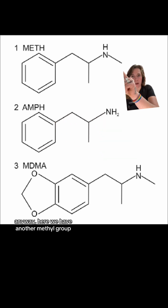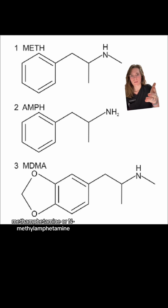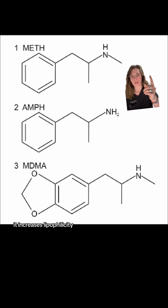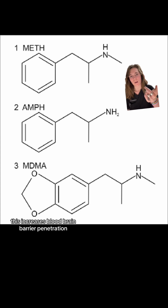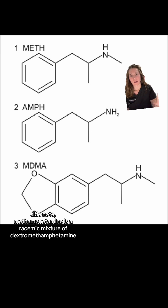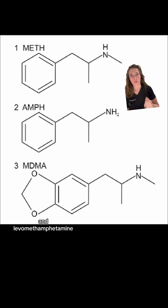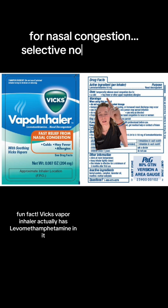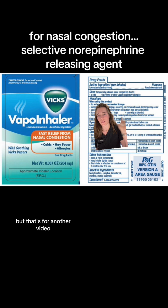Anyway, here we have another methyl group, methamphetamine, or N-methylamphetamine. This extra carbon causes it to be more lipophilic. It increases lipophilicity. This increases blood-brain barrier penetration. So when compared to normal amphetamine, methamphetamine crosses much quicker. It has an increase in potency, and then it has an increased addictive potential. Side note, methamphetamine is a racemic mixture of dextromethamphetamine and levomethamphetamine. Fun fact, Vicks Vapo Inhaler actually has levomethamphetamine in it. So yeah, technically meth is over the counter, but that's for another video.